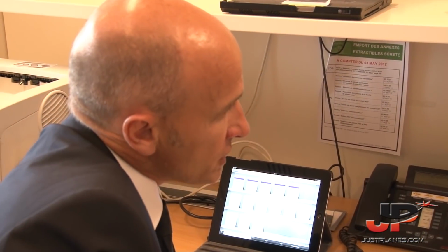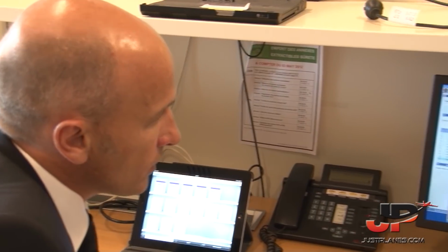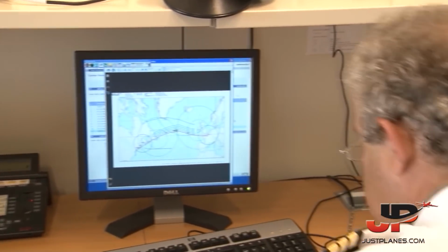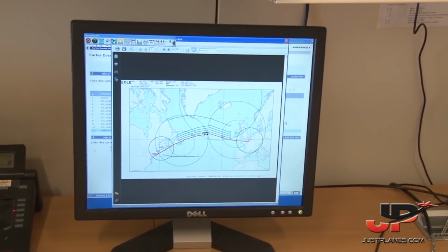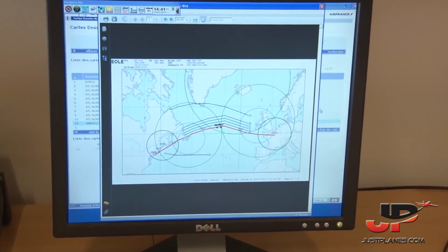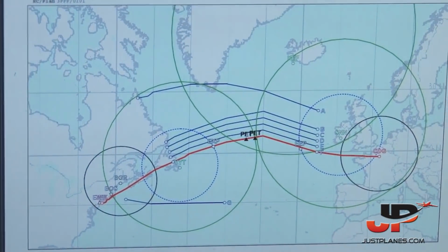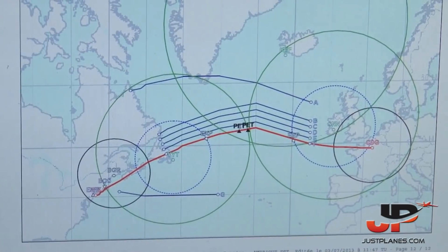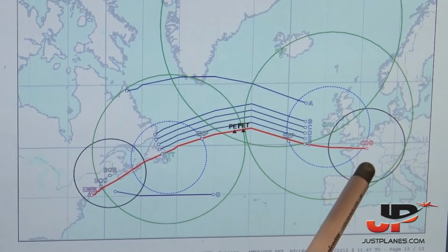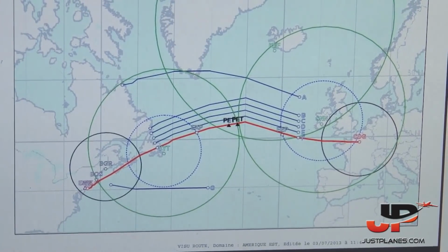So today the dispatchers propose us the track Fox to go from Paris to New York due to a strong headwind. And so we can see here the different alternate fields for the ETOPS operation: Shannon, Keflavik, St. John's, Torbay, to fly from Paris to New York Kennedy via St. John's.